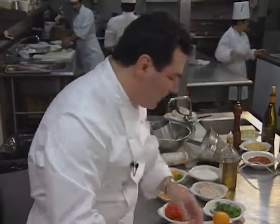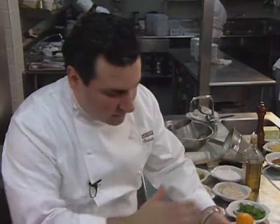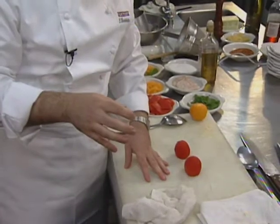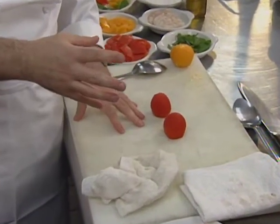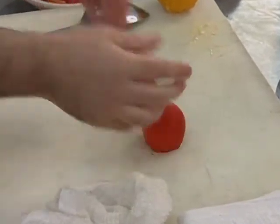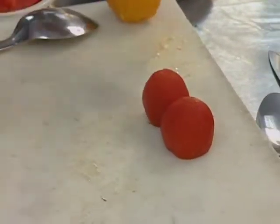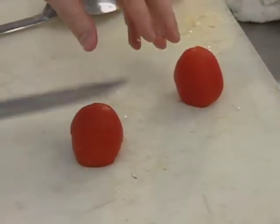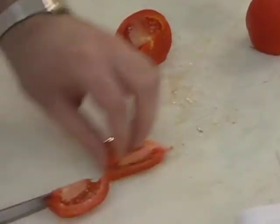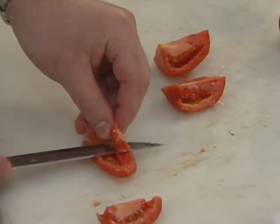Okay, in addition, I have some tomatoes that I simply scored at the top and cut the bottom off. I blanched it in very, very hot boiling water, and then I shocked it immediately after. It was only in the water a few seconds, in ice water, and that allowed the skin to peel off very easily, so I have some peeled tomatoes. For this particular dish, your enemy will always be excessive liquid. So we're gonna take and cut this a little bit. And we're just gonna take this off.